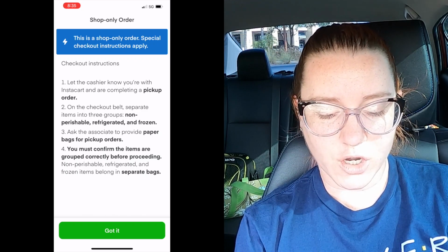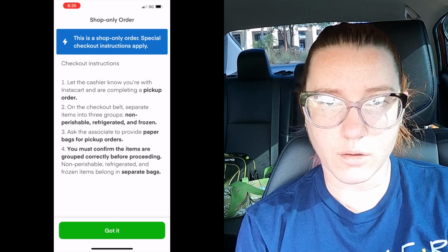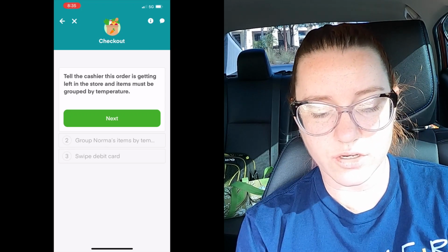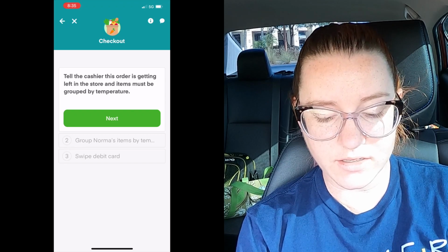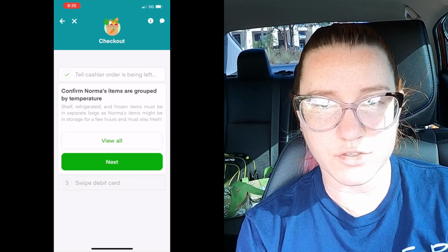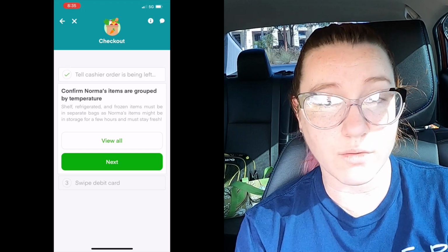And then you must confirm they're grouped correctly before proceeding, which they know what they're doing once you tell them that it's a curbside pickup. And then, so now it's gonna say checkout. Tell the cashier this order is getting left in the store and the items must be grouped by the temperature. Next, group them. We did that. I grouped them as I put them up there, and her order was only 7 things, and it was all for the shelf. So that was super easy.